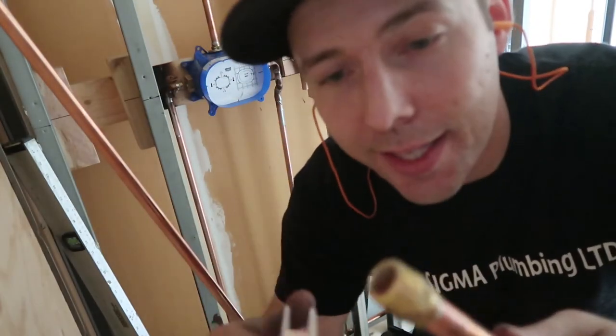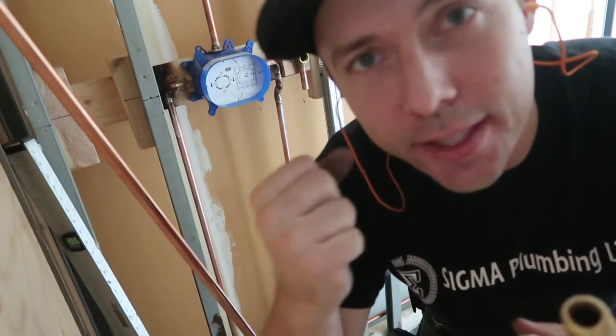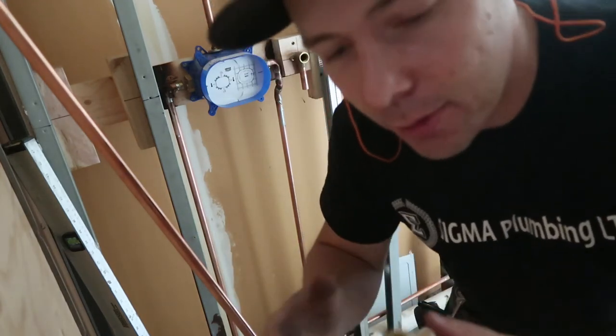The reason why you scratch is because you're about to put T-tape on it, and the scratches actually help the T-tape grab onto the male iron pipe, or the MIP. And that's why if you ever see me doing that, you know what it is, basically.